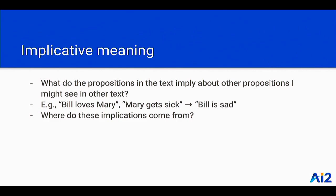So that was discourse structure, that's one aspect of reading that you might want to query. Another one is what you might call implicative meaning. There's probably a good linguistic term for this, but I don't know it. Maybe one of you could tell me. So this is like, what do the propositions in text imply about other propositions that I might see in the text? So for example, if I see the text, Bill loves Mary, and Mary was just diagnosed with cancer, understanding those two things means that I will also know that Bill is going to be very sad. That's what it means to understand those, right? That we know that there are implications on future things that will happen.